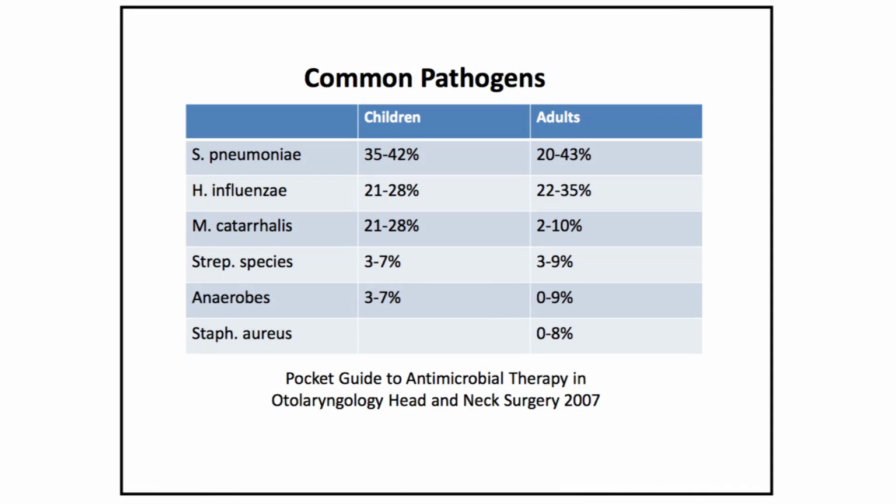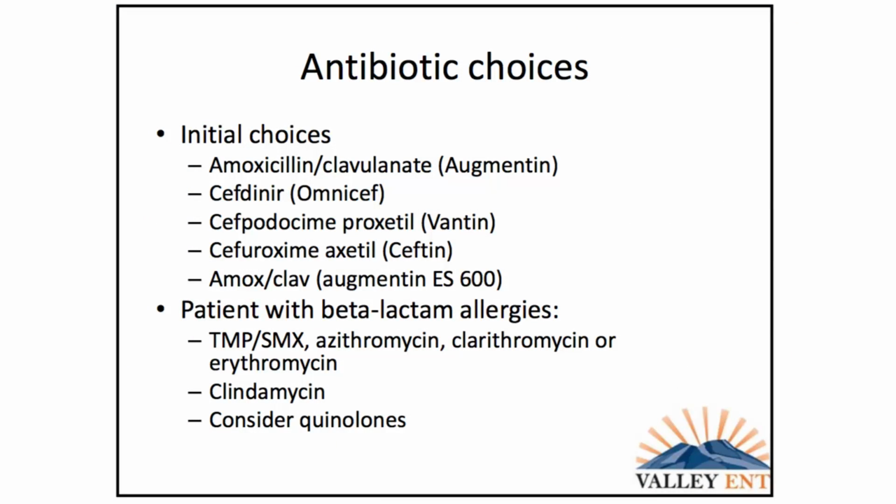Okay, so common pathogens: strep, pneumo, H. flu, catarrhalis, staph, these are all the common things we all learn about. And then antibiotic choices, amoxiclav is still considered first line.